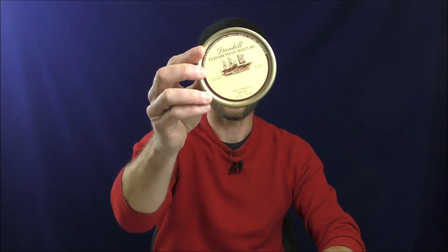It is a special occasion because for a very long time now, for months and months, but especially the last couple of months, I have been trying to basically replace the unreplaceable: Elizabethan Mixture, my favorite everyday pipe blend. I have been loving this tobacco for 5 years, 4 years. I can't remember exactly when I first fell in love with it, but it became my daily meat and potatoes smoke.